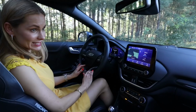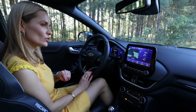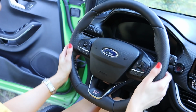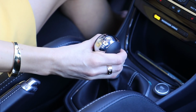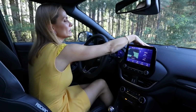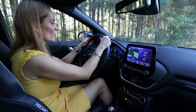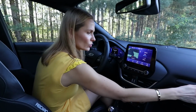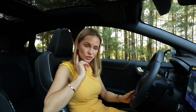Alright, so let's have a look at the cabin. So the biggest upgrade from the regular Puma are these Recaro Sport seats. They are on the firmer side, so if you're not used to it, they can be quite tiring. Personally, I quite like them actually. We've got the ST branded flat bottom steering wheel, lovely. ST branded gear knob, I like it. And the quality of the materials, the fit and finish is actually very good. Nothing squeaks, nothing wobbles, everything is well put together. We've got this carbon fiber imitation, which actually looks very, very smart. Good idea, Ford.